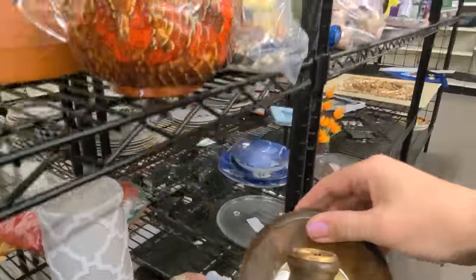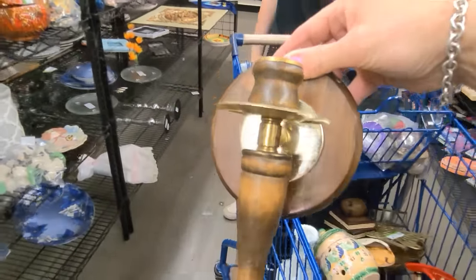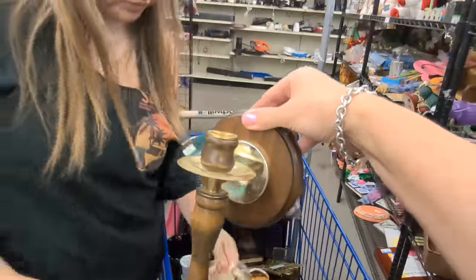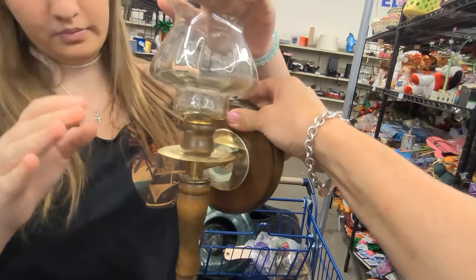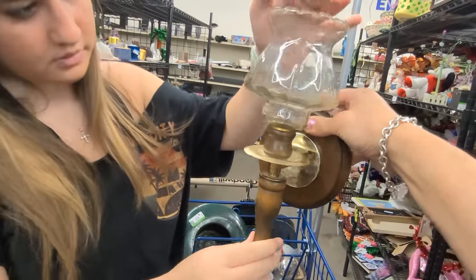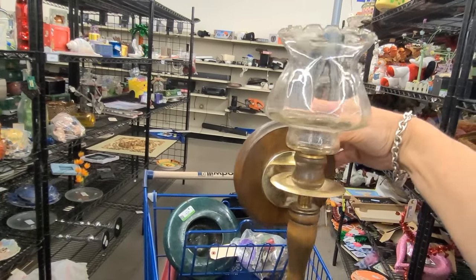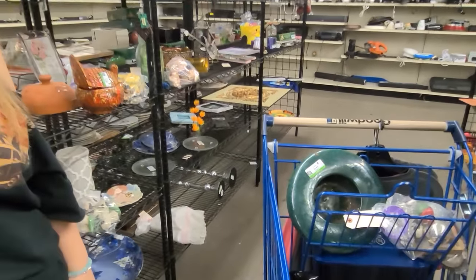Oh my goodness. Let's see if we can get Miley to help us here. Miley, can you find that shade I just put in the cart, the clear one, and pop it in there? See if it fits. Look at that. It's absolutely stunning. A wall sconce. I love the shape of the shade. That is amazing. I wonder if there's another one.